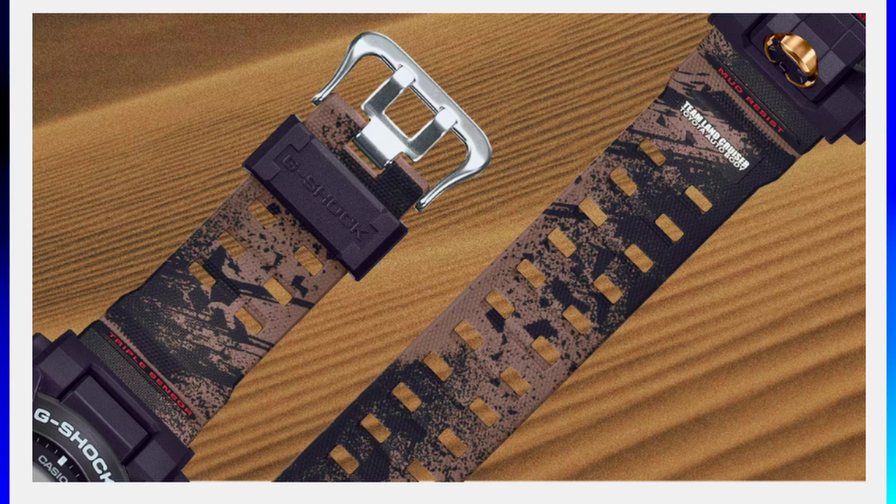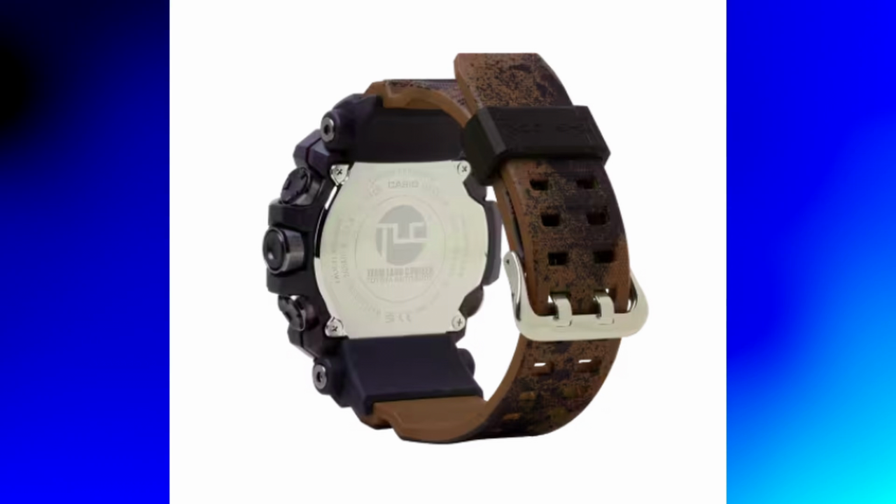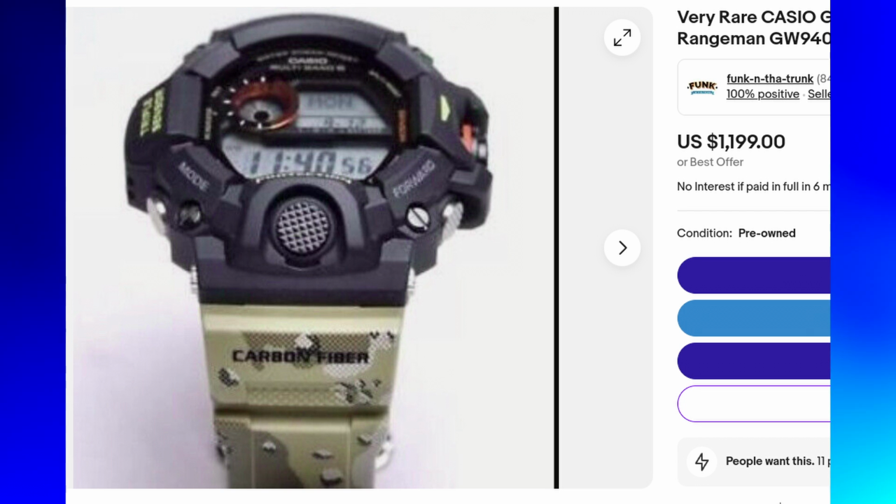Now the band of the limited edition Team Land Cruiser Toyota Mudman is made to look like it's all splashed with mud. And I think that looks really cool. I do like that look. Kind of reminds me of the camo strap on the old Rangeman, the GW 9400, which fetches quite a bit of money on eBay nowadays, by the way.